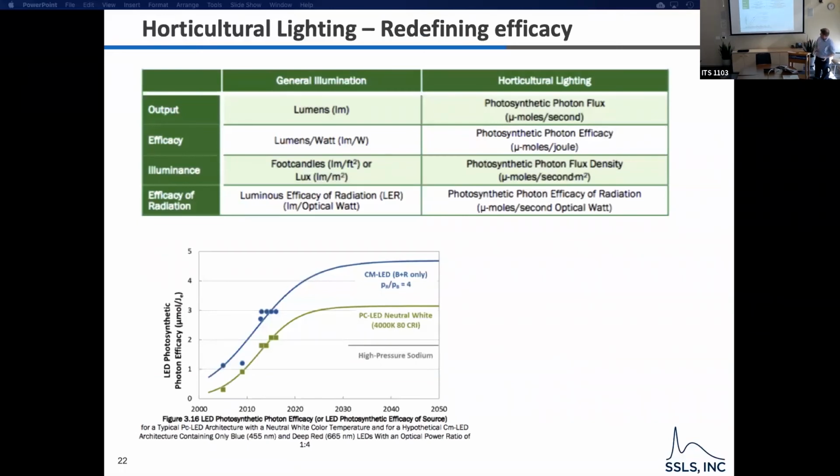Here's just a guide. When you're talking about plants, we definitely don't want to be using lumens. The characterization they use is how many photons within the photosynthetic active window are being emitted per second. And they count them up in micromoles of photons per second. So instead of lumens, you have micromoles of photons per second. Instead of lumens per watt, you have micromoles per second per watt or micromoles per joule. Instead of illuminance in foot candles or lux, you have micromoles per second per meter squared. So it all trickles down pretty much the exact same way as the lumen, but a different response curve than the eye response curve.